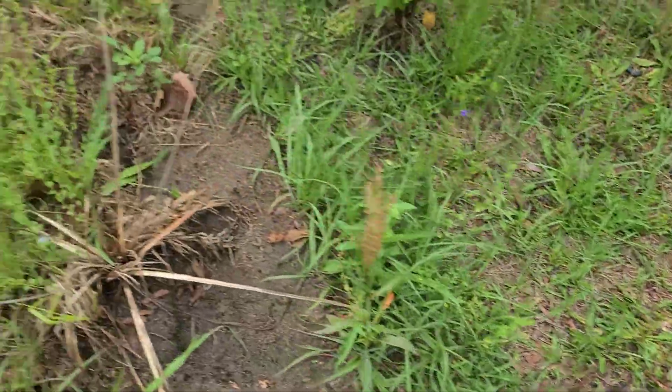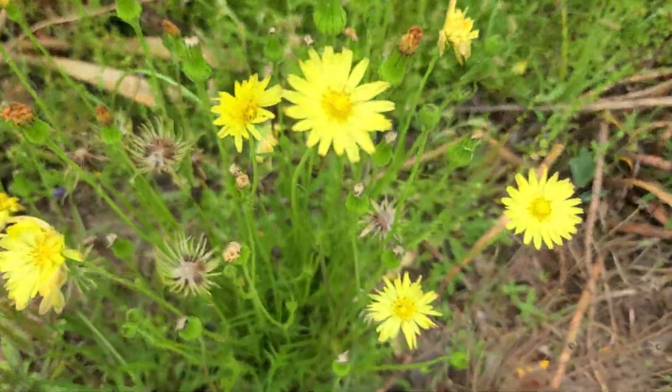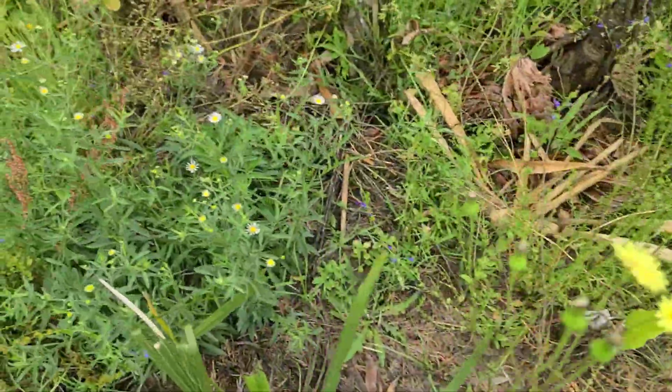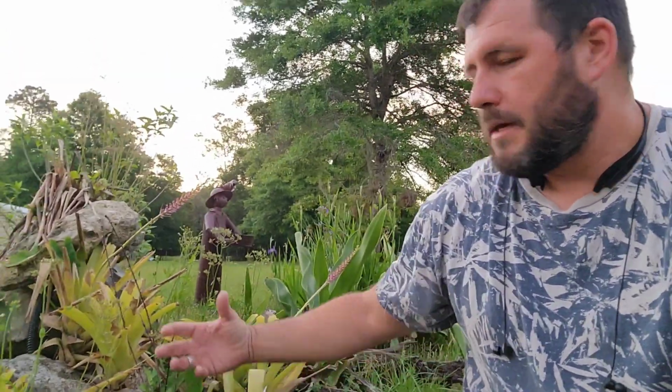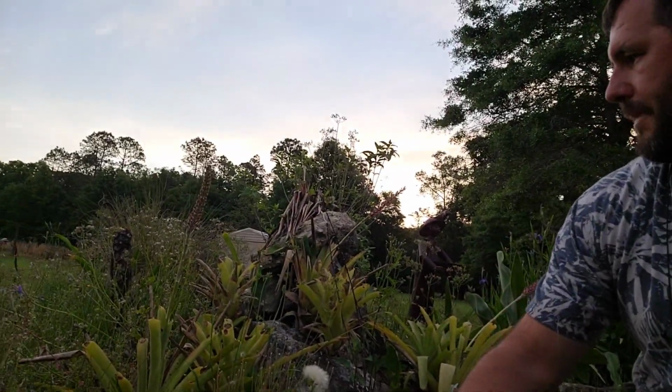I also don't mow or regularly maintain this area, which allows the weeds and wildflowers to actually come up and attract even more native species. Something like this dandelion flower actually can be a vital pollen source for different bee species. And along the rocks, I allowed ferns and these bromeliads to just take off. You can see all the native foliage that is actually growing here just by itself.